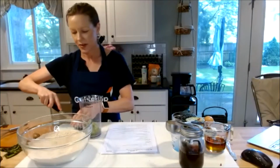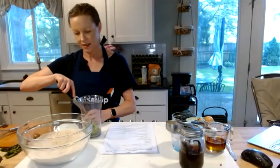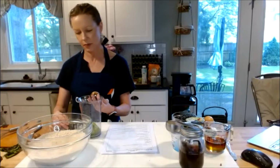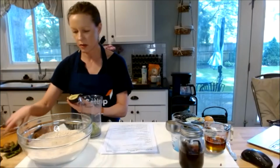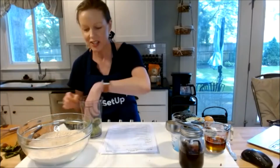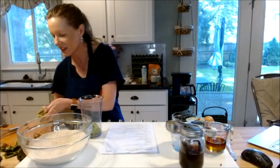Yep. I think these timed perfectly, because timing the ripeness of avocados can be tricky. Now this has a little bit of brown, not enough that I'm going to worry about it, especially because I'm baking with it. So we'll just put it in there. Yeah, actually, let me take it. There was a little bit more than I wanted in the center there. So just a little bit.